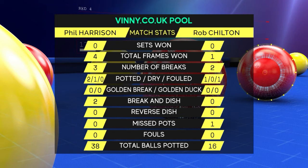A great performance there from Phil Harrison in that final, essentially against a very game Rob Chilton, who, in the end, that one missed pot on the stats is really the big thing that jumps out. It was the thing that ultimately cost Rob there. Yeah, I think for me, other than the mistake on the break from Rob, there was one mistake apiece. There was a positional error from Phil Harrison and the missed pot from Rob Chilton, but that missed pot cost him a frame, and that's been the difference in the match really.